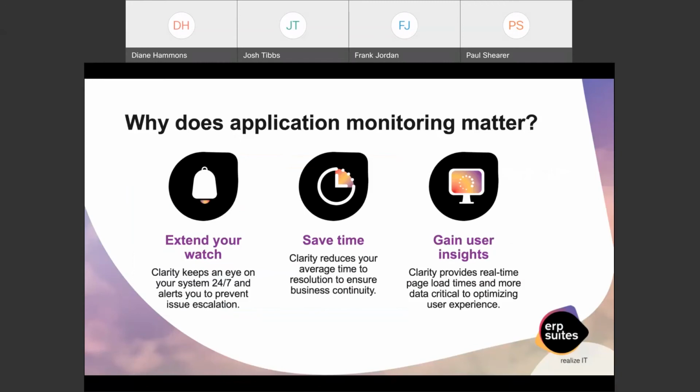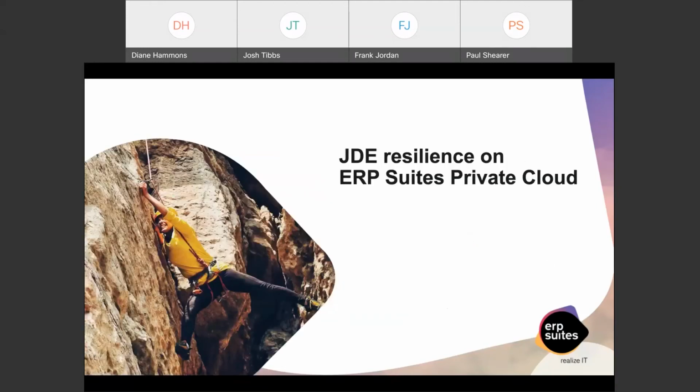So we just talked about performance. Let's move on to resiliency. I know that these days this is something front and center in everyone's mind. Josh, what can you tell us about resiliency on private cloud?